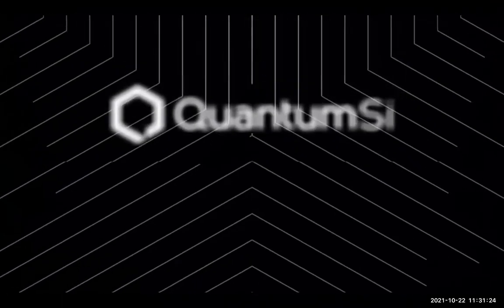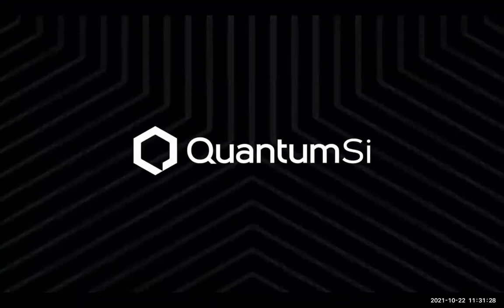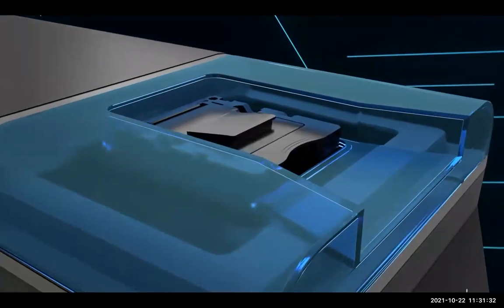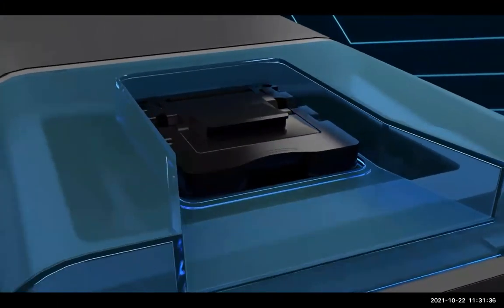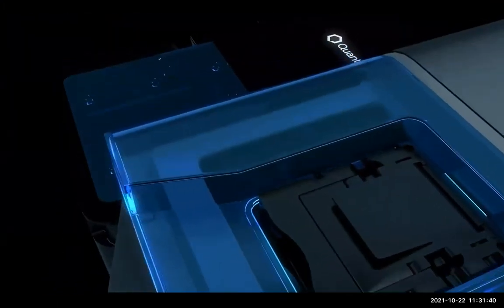Welcome to the future of next-generation protein sequencing with the first truly accessible proteomics platform. Combining biology, chemistry, and semiconductor technologies, our platform helps see what others can't. Our universal single-molecule detection system generates sequencing information at individual amino acid resolution across millions of independent wells simultaneously.